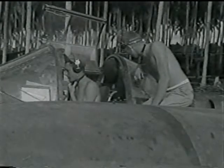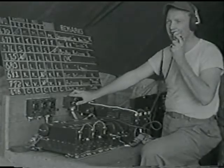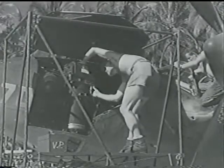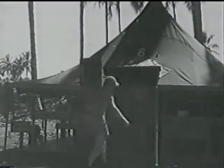Here, a radio man tests the communications system and gets a line check from the squadron control station. A maintenance man was responsible for the condition of the camera. Because of the extremely humid climate of the tropics, the cameras had to be removed from the plane after every mission and taken to the camera tent for a complete check.